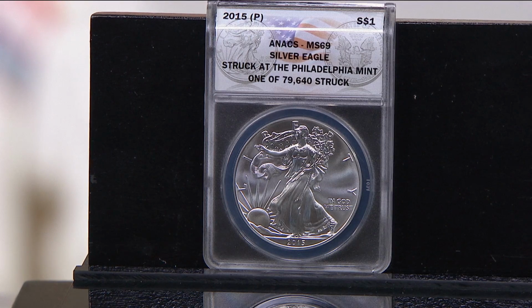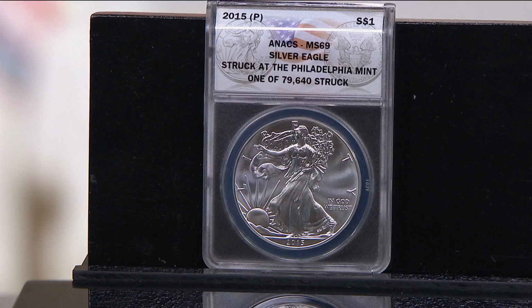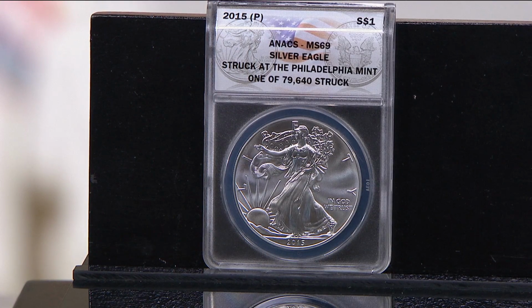I have, and I don't know if we can show it, I have the Mint State 70 version of this. That is the coin that is $4,599. And it's right now available on HSN.com. We still have a few of those on HSN.com in Mint State 70. So this is the coin that in essence started it all.